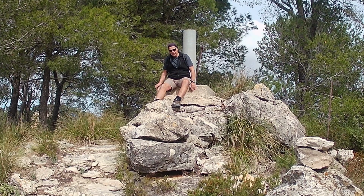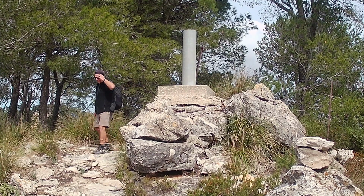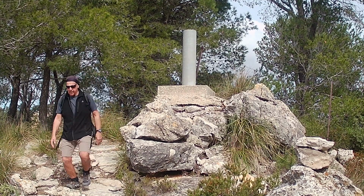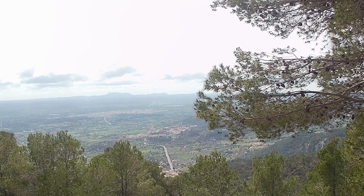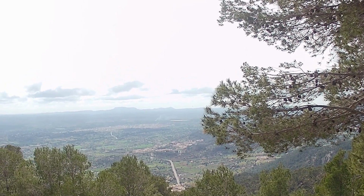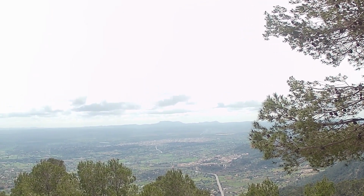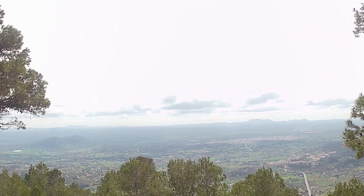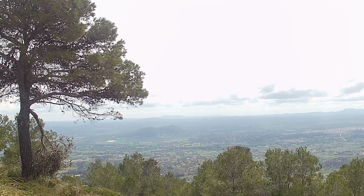On the summit here, we really have got some beautiful views. I'll try and take you around a few and name a couple of mountains for you, so you understand the perspective of what I'm seeing here. So, here we have Selva, Inca. In the very distant is the holy mountain of Randa, and panning across left across the central plain there is the little hill of Santa Magdalena.